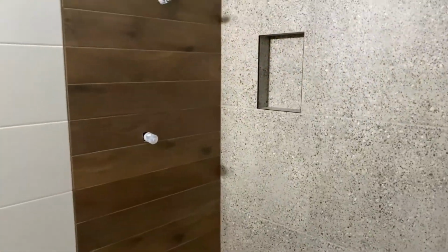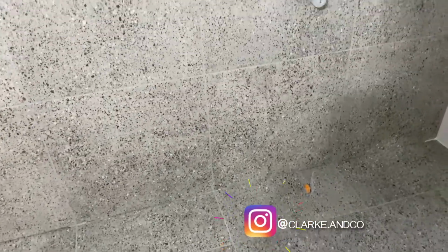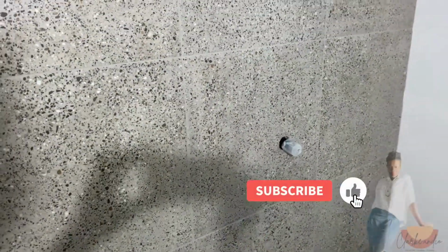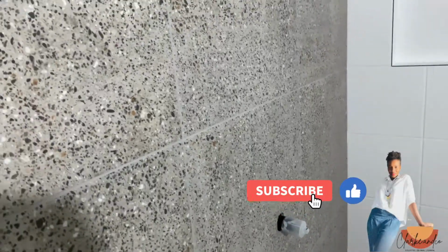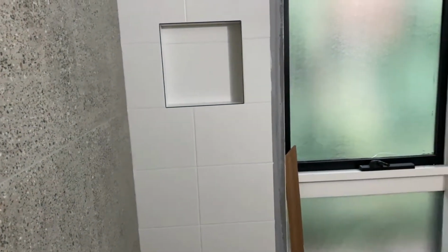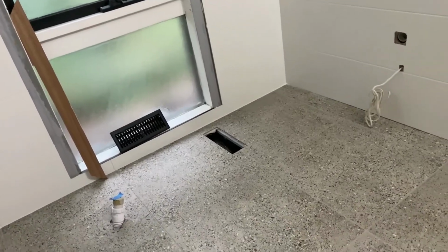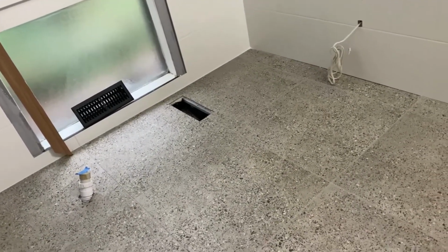So when the guys did the tiling, they started with the floor first, and the reason for that is because we wanted to have the tiles hang over the tile floor. So the best way to do this was to start with the floor so that the wall tile can then seem to be sitting on the bathroom floor.